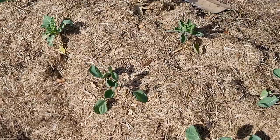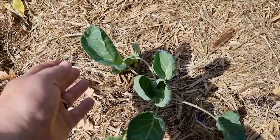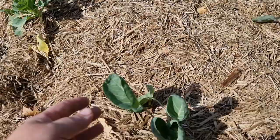Back to the brassica bed. Thank you so much for all of your comments last week. I have decided that I will end up covering them. I just don't have all the bits and pieces necessary to make my little hoop house at the moment, but I will show you what I did purchase.